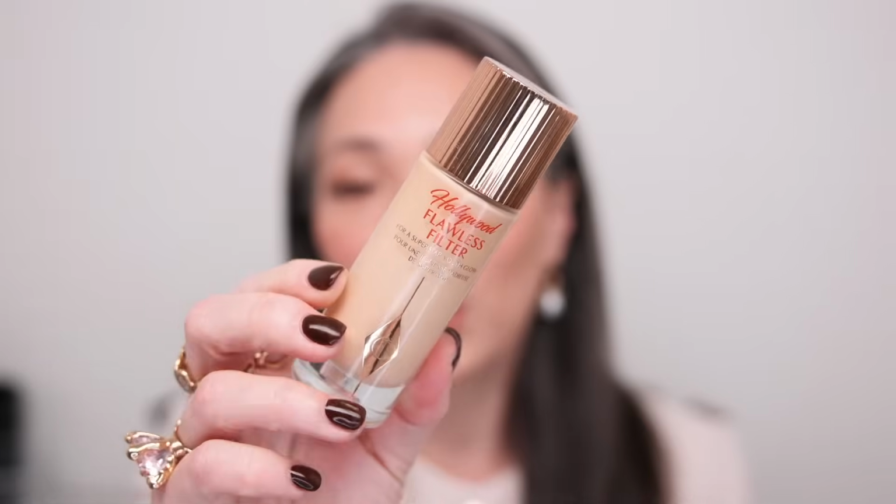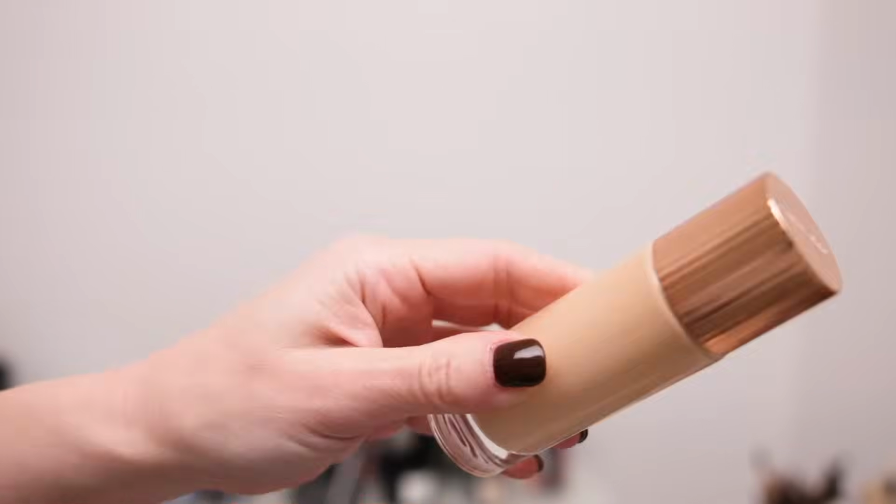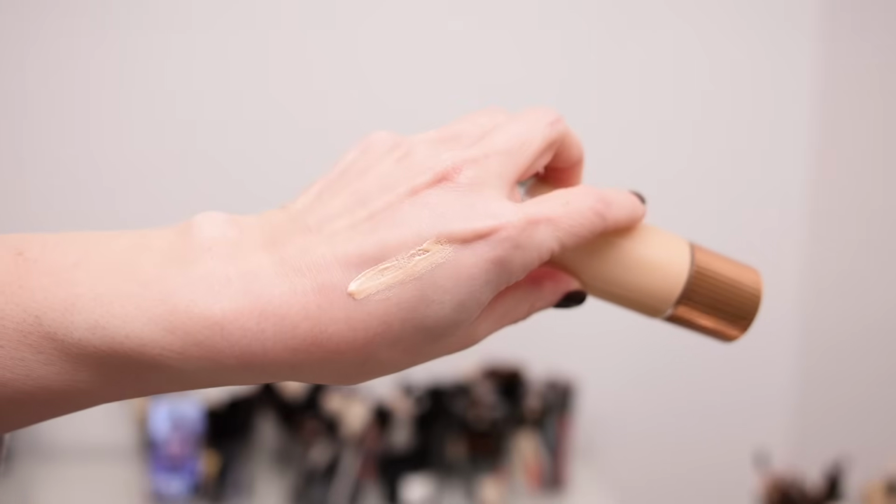But anyway, I thought, let me do a top 10 because there really are a ton of Charlotte Tilbury products that I love. And this list was actually very difficult to whittle down to 10. But anyway, I'm gonna go ahead and start with none other than the Hollywood Flawless Filter. I use the shade Too Light. And I don't have it on today because I have something else that it just would have been too much.